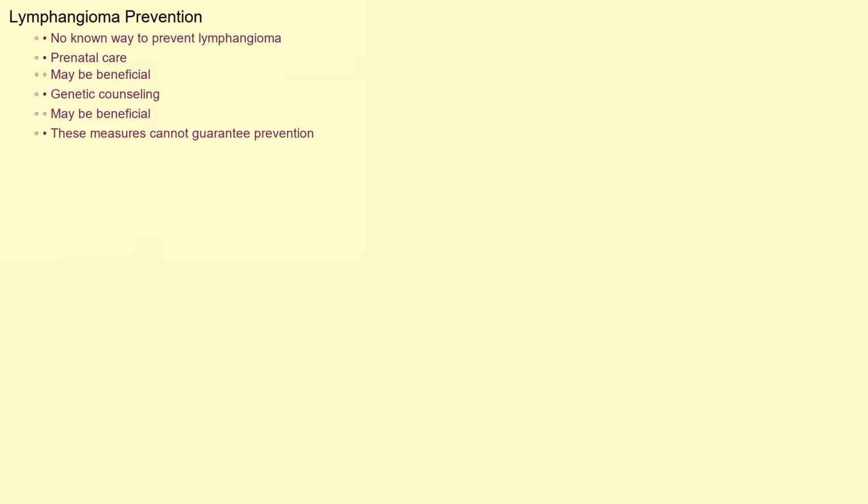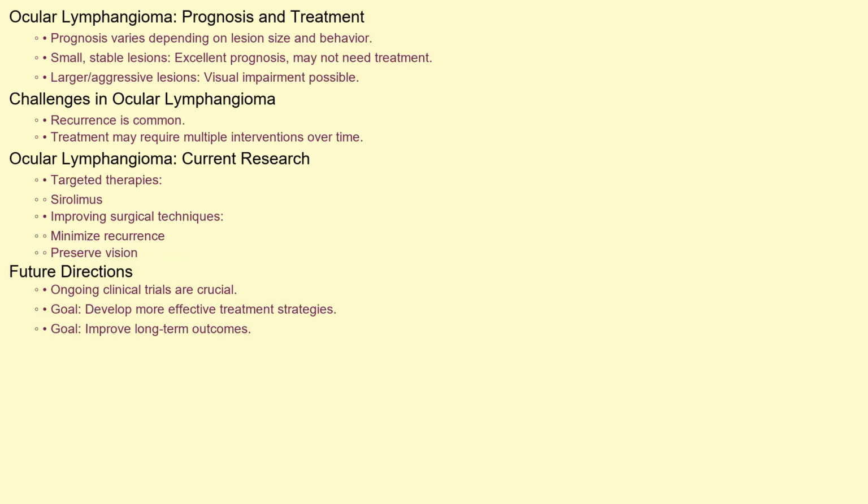As a congenital condition, there is no known way to prevent lymphangioma. Prenatal care and genetic counseling may be beneficial for families with a history of lymphatic malformations, but these measures cannot guarantee prevention. The prognosis for ocular lymphangioma varies. Small, stable lesions may not require treatment and have an excellent prognosis. Larger or more aggressive lesions can cause significant visual impairment and may require multiple treatments over time. Recurrence is a common challenge.